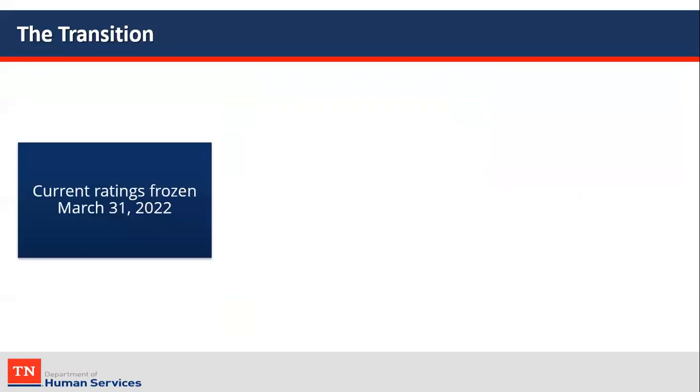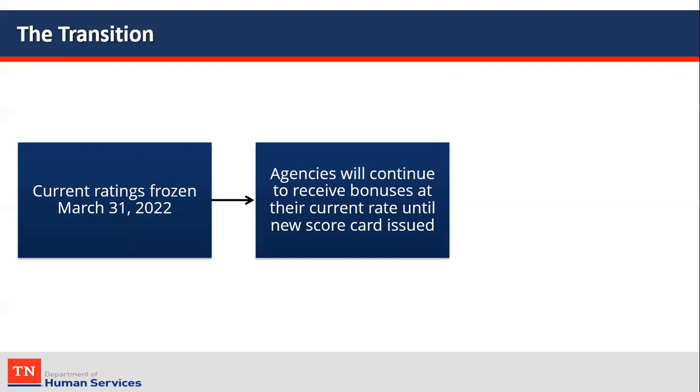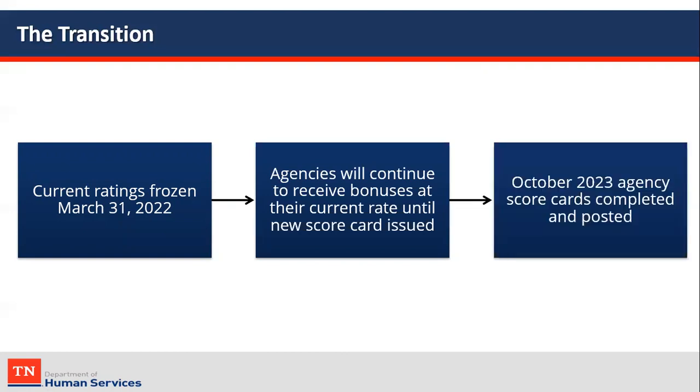If you receive child care subsidy, your current ratings frozen on March 31st of 2022 will allow you to continue to receive the bonuses at that rate until the new scorecard is issued. New scorecards will begin being issued in October of 2023.